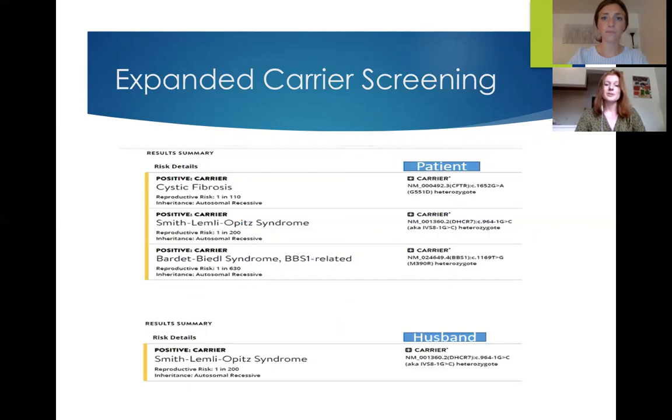So what we do is we start with a patient, see if they're a carrier of a condition, and then go to their partner to see if they're also a carrier. And we know that if they are both a carrier of the same condition, there's a 25% risk for a pregnancy, or for any future children, to develop that specific condition.